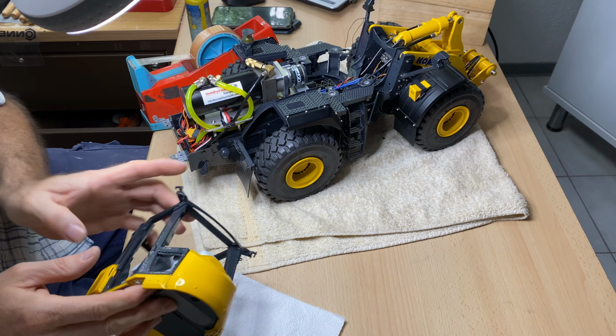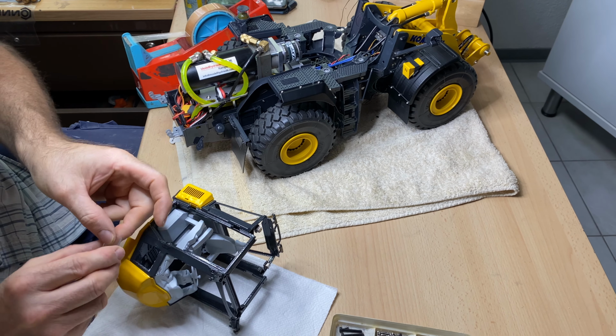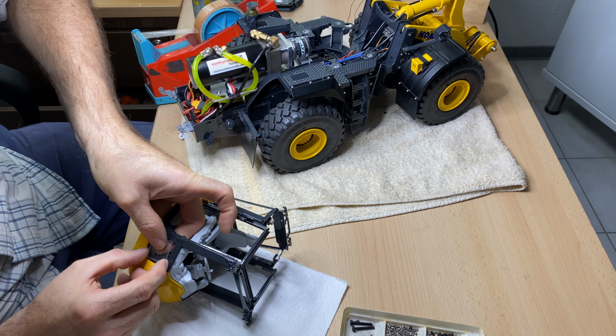There on the other side there's another almost ready to be shipped. There's just some parts.